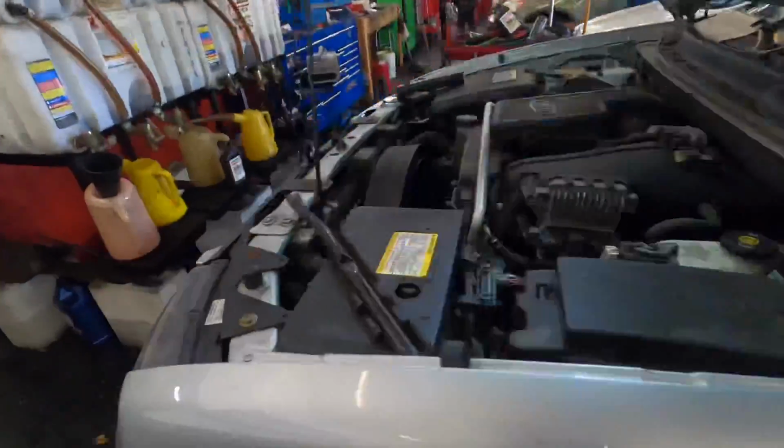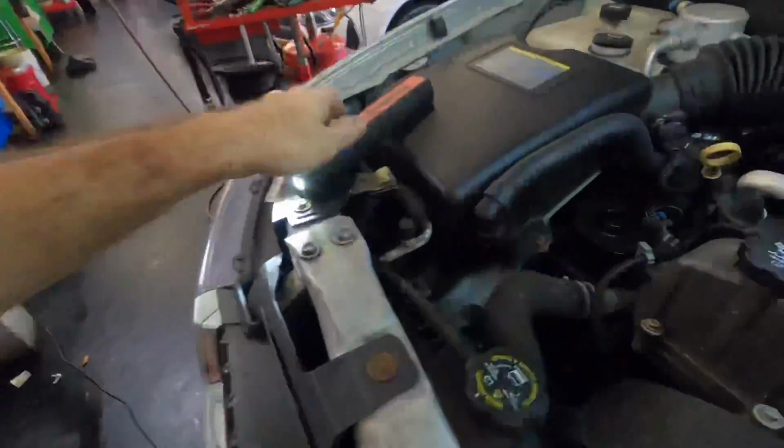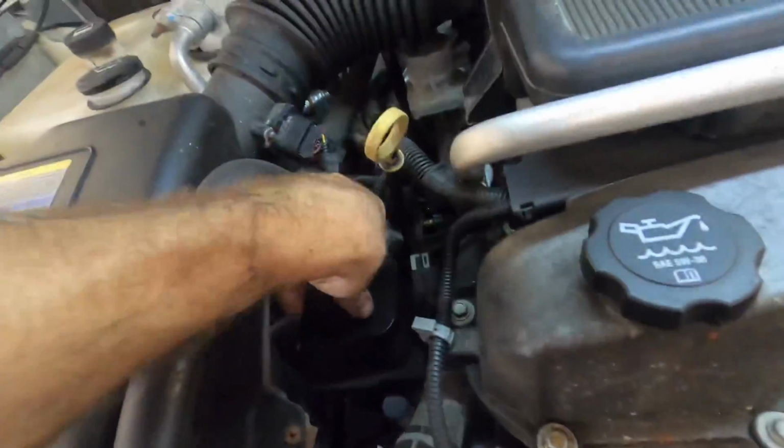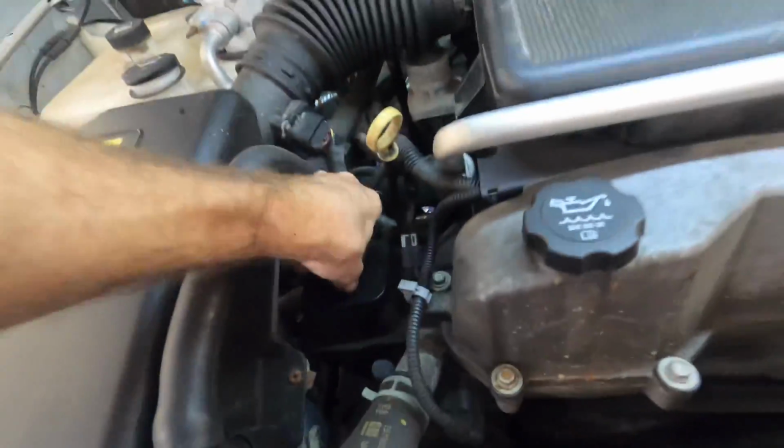Okay, let's check level. See what we got. A little bit of air in there still, but it's fairly fullish. I'm gonna throw the cap on and let this thing down. Click.